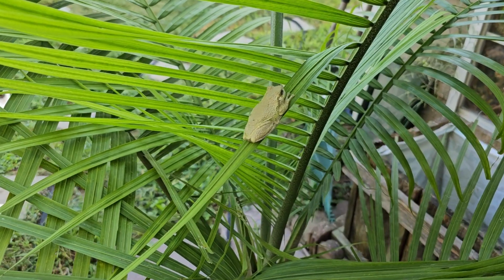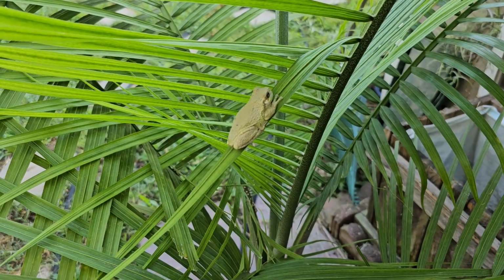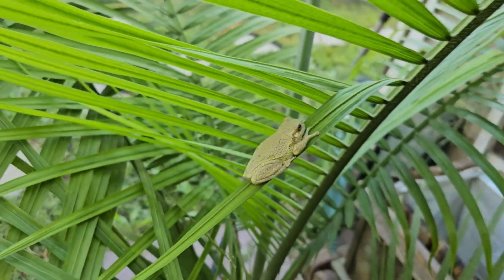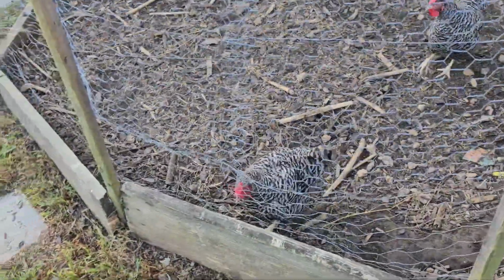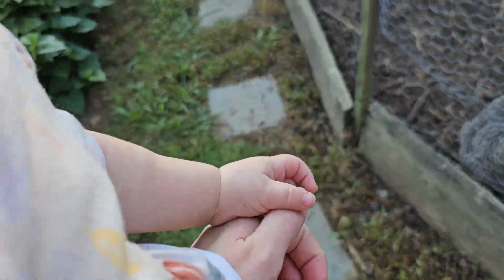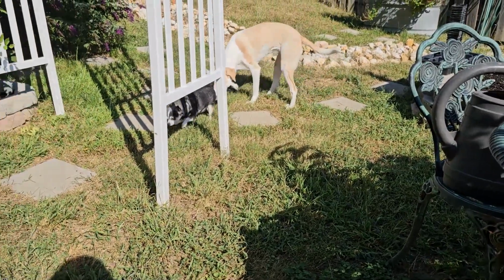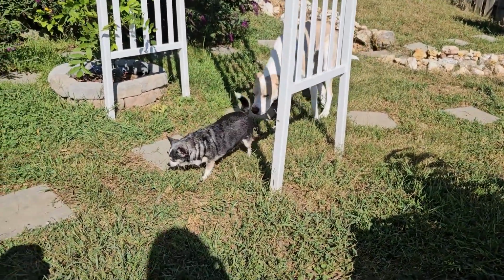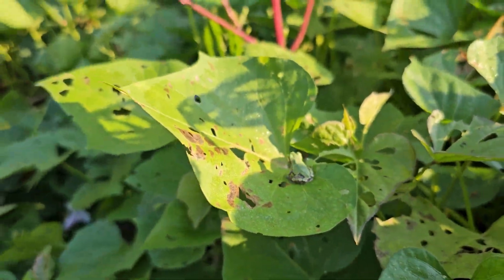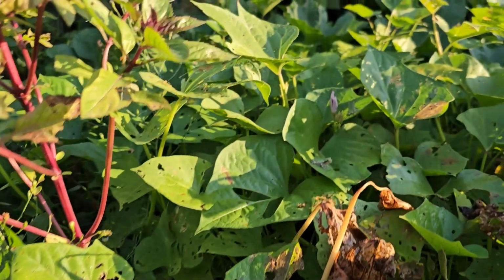I mentioned wanting to find a tree frog, and my husband found this giant one. I'm actually wondering if this is a baby toad. You guys tell me. I'm thinking toad. Hey, chickens. Okay, here we go. There's the baby. So they're all coming out. Oh, I see more.